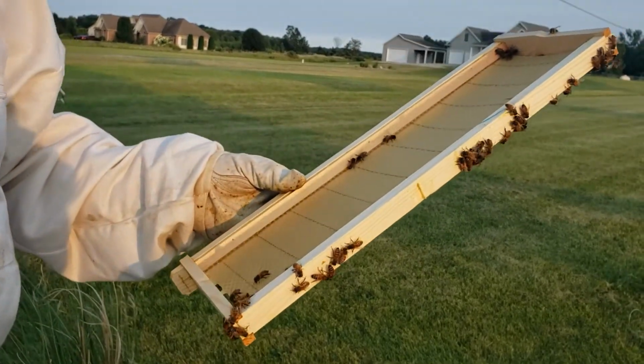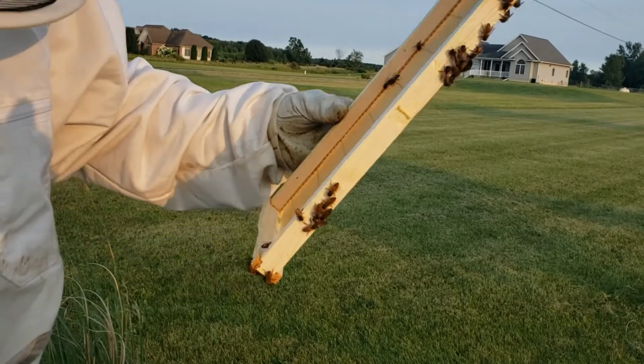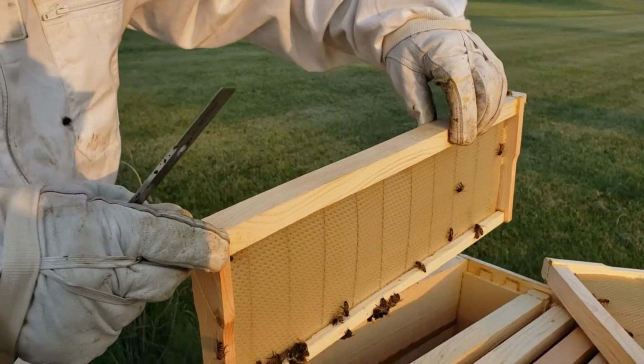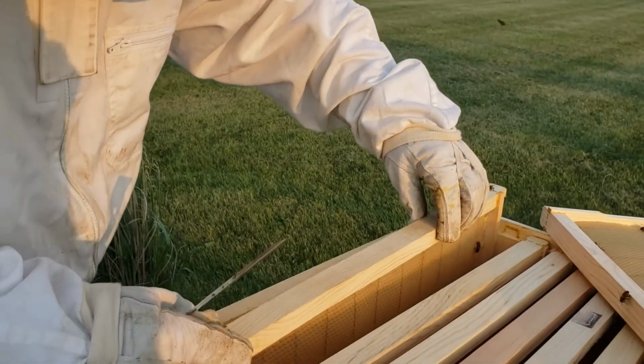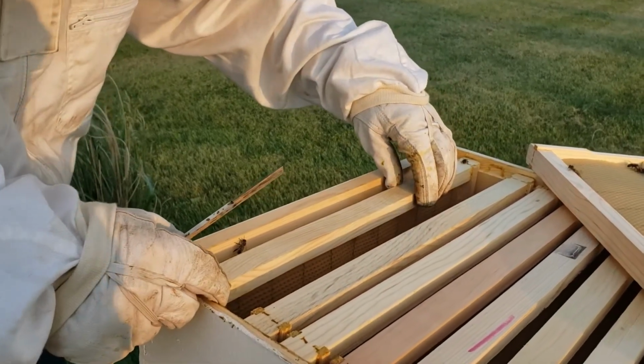Everybody has a job. They're all ladies, by the way. There's only a few men. They're called drones. And they help make babies. And that's really their only job. They can't even sting. So right now what we wanted to check on, you can bring the video over here and look down in.